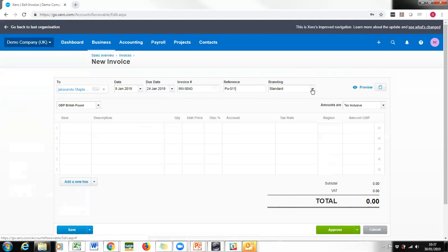And then branding, you have different types of branding for different types of invoices. In this case, I'm going to leave it as standard, but I'll show you what that looks like. Now, this one is deposit in advance. Put the quantity in. And this is £2,000 sales, and that's it. It's automatically calculated that.